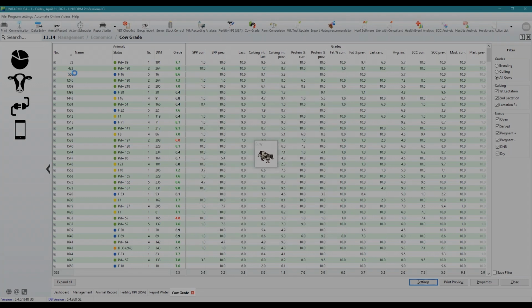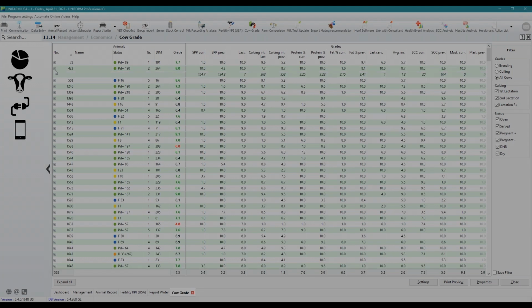If we expand this just a little bit, let's pick on a cow here, 423. I hit the plus button next to her name or her number, and we can see that below each score becomes a value, and that's the value that is the basis for the score that she got. So if you're questioning why this cow is a 10 on this and a 4 on that, you can see where she performed previously and currently.